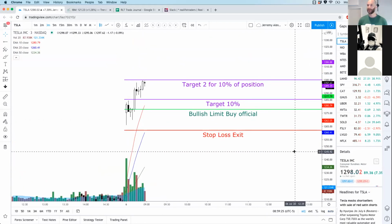All right, it's got 30 seconds to hit our $1,300 target, ladies and gentlemen, on Tesla. If it does not hit $1,300, we will increase our stop loss, and then we will start aiming for more.